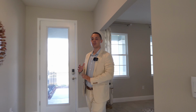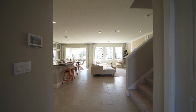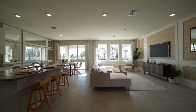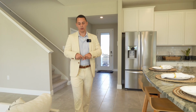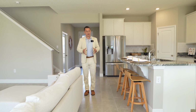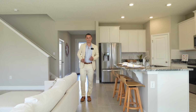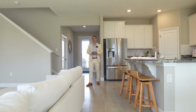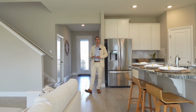Another thing I noticed throughout this house is that right now we have these almost smaller ceramic tiles, and this is something that comes with the premium series homes. Typically you have a large square ceramic tile that comes with the home. Here we're going to have a thinner rectangular shape, which honestly gives it a much sleeker design look, and it doesn't look as bulky on the floor.